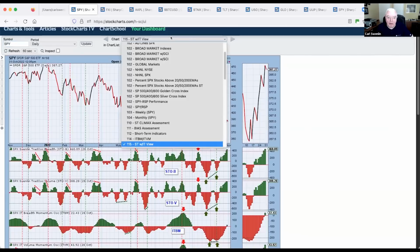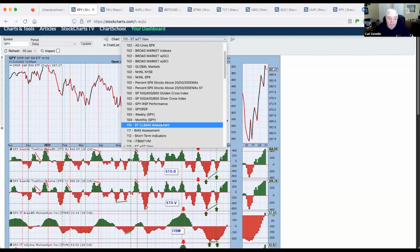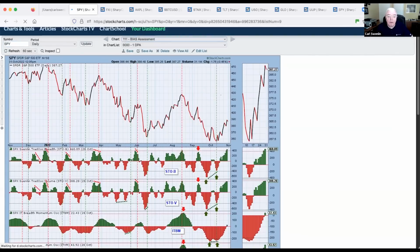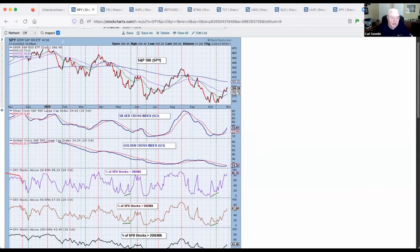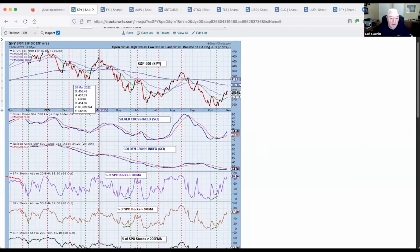Erin and I were talking about the Silver Cross and Golden Cross indexes this morning. And she said that with the Silver Cross index, we should be paying attention to the upside crossovers, particularly because they will help us find the good entry points.